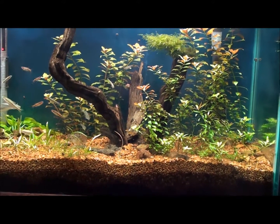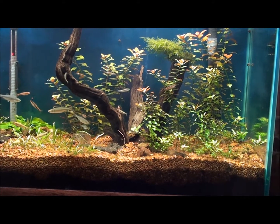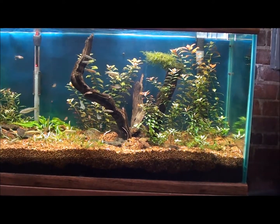I just keep trimming it and replanting it, and I've barely got any space left to fill in, so I may be selling some of that off here in the near future. I don't know. We'll see.